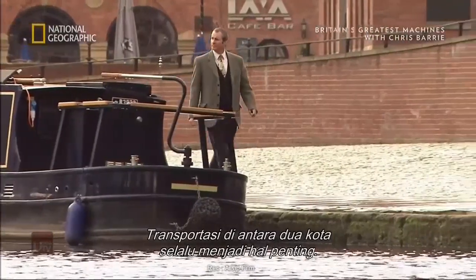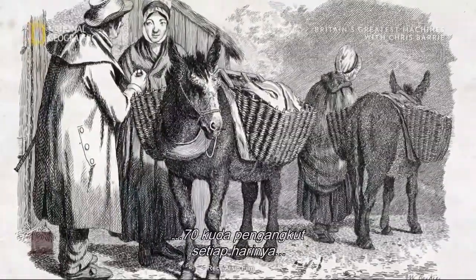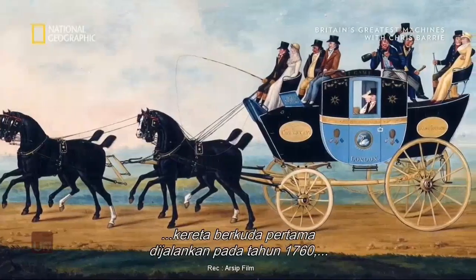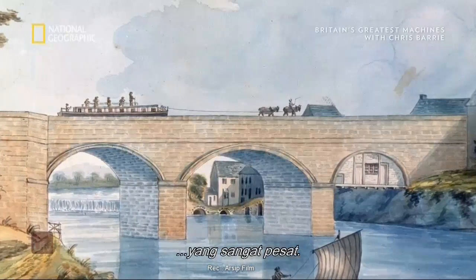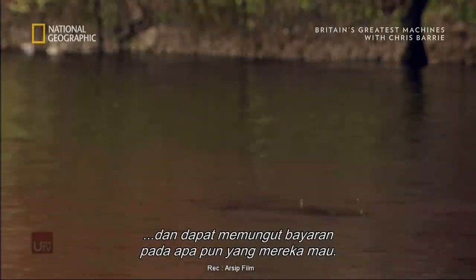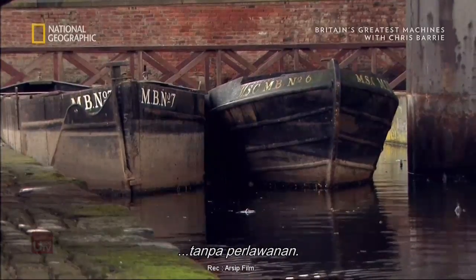Transport between the two cities had always been important. 100 years earlier, 70 pack horses a day left Liverpool for Manchester. Once the roads improved, the first stagecoach ran in 1760, and the building of canals saw the city's growth rocket. But the canals were big business. Canal owners had a monopoly on trade and could almost charge what they wanted. They weren't going to let the rail line be built without a fight.